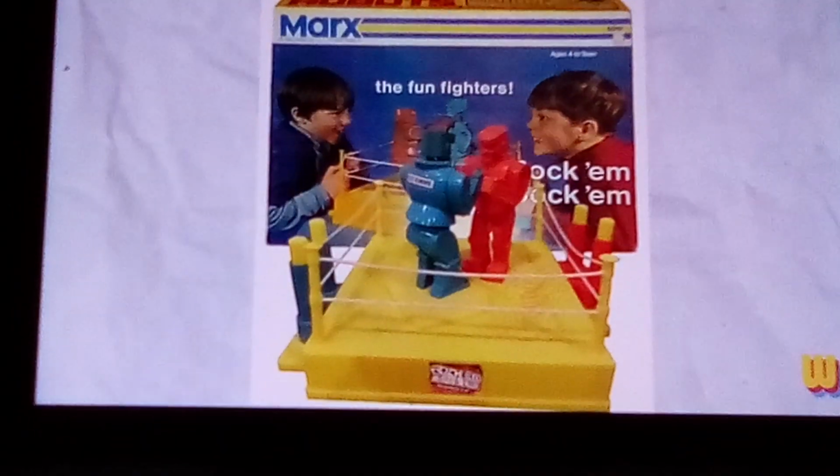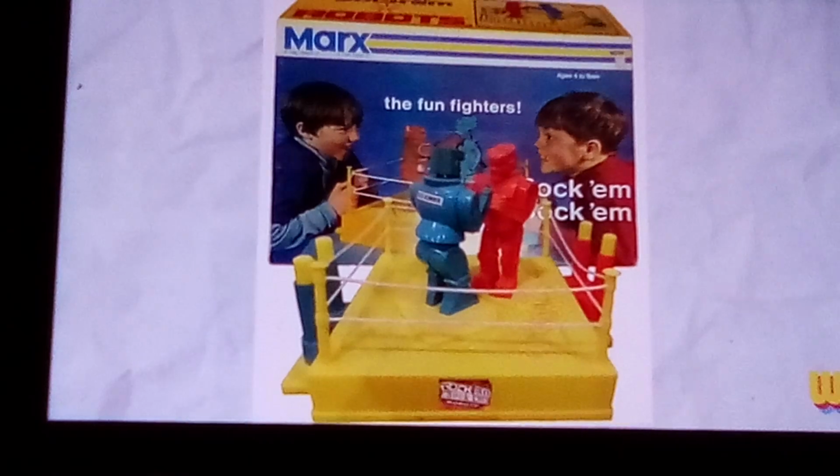These plastic battling robots were a 1970s must-have. Kids spent hours controlling the red and blue fighters, aiming to knock each other's block off. Literally. The satisfying pop when you landed a punch and sent your opponent's head springing up was the ultimate victory. Simple but endlessly entertaining, these robots became a staple of family game nights.